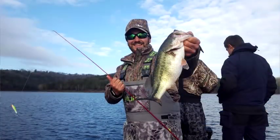But we are catching a few around isolated cedar trees on rocky banks. Not a lot of fish, and not a lot of big fish yet, but it's something you can keep in your hip pocket if you're not catching them deep, or you don't want to fish deep and you're not catching them on a jig. There are some fish suspended around the cedar trees and some of the hardwood trees. Most of them are over 20, 25, 30 feet deep.